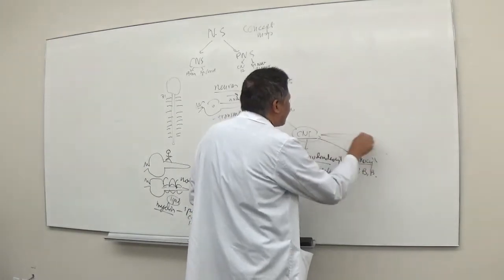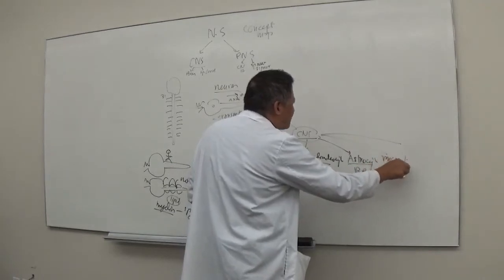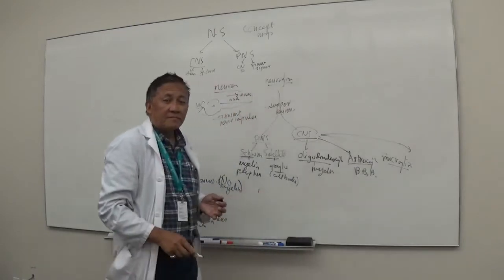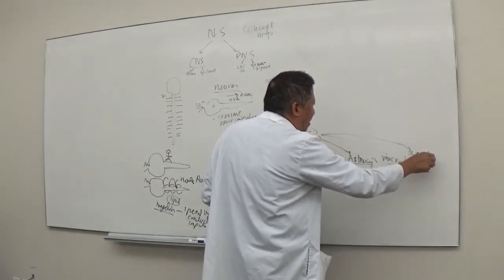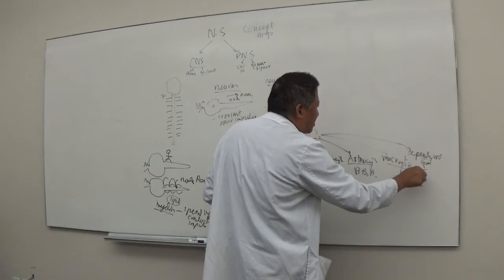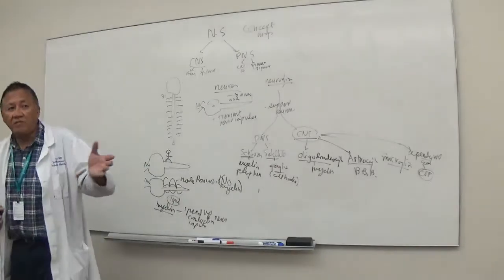What else? There are four. Micro. What does micro mean? Small. Small glial cell, and that's the other one. Ependymal. And what does the ependymal do? In the ventricular layers, it produces, so it contains, it produces what? CSF. And CSF stands for what? Cerebrospinal. So what do you think I wrote in this concept map?